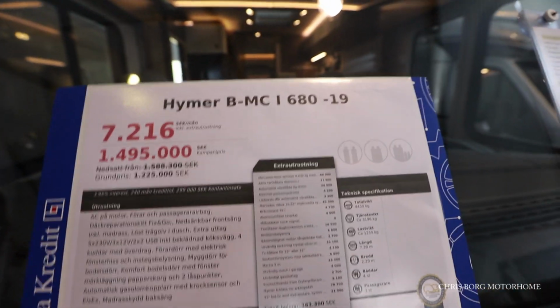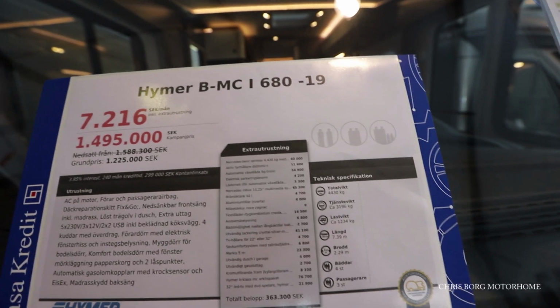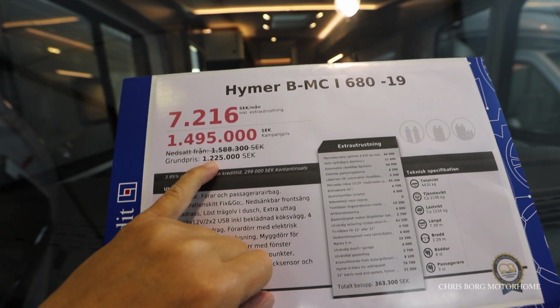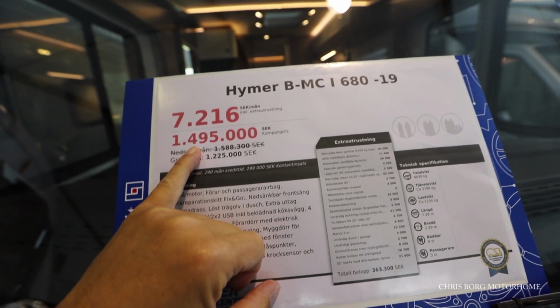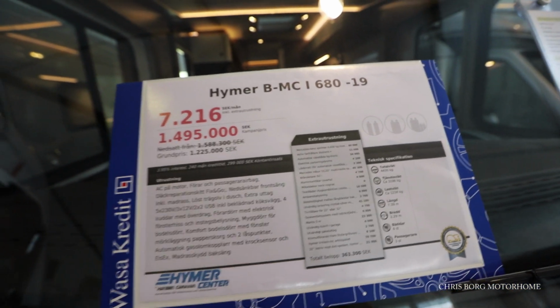So this is the HYMER B-MC I 680, 2019. The base price is 1,225,000 Swedish crowns, and this one is sold for 1,495,000.